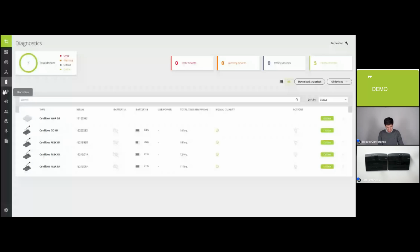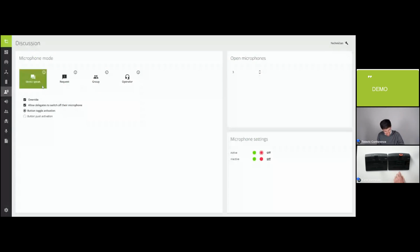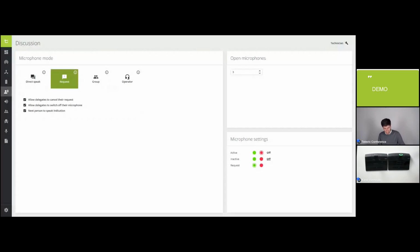So now it's in request to speak. I can, of course, also change to direct speak. That means that if I now press the microphone, you will have the floor automatically. If I request, the chairperson needs to give me the floor.